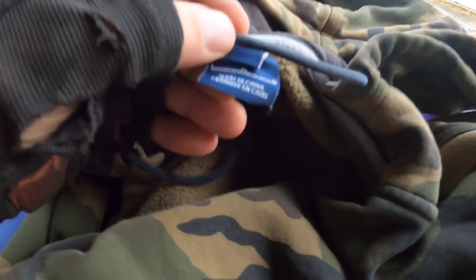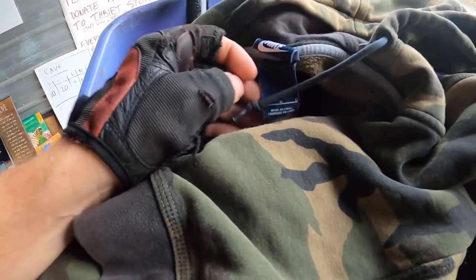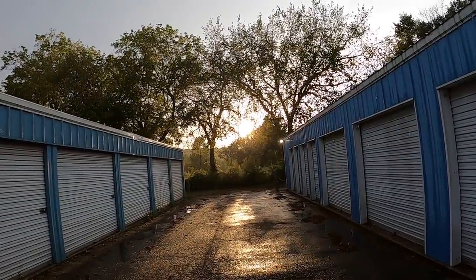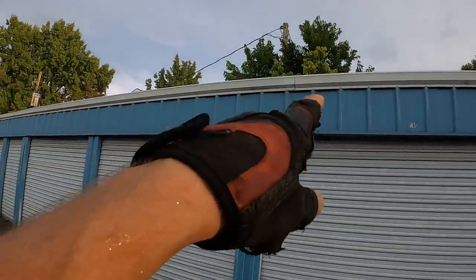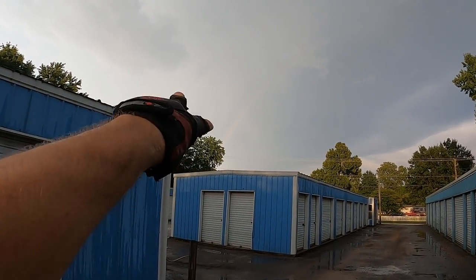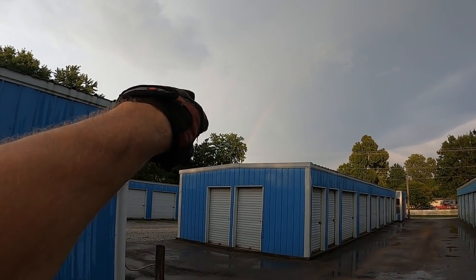Well, look at the sunshine coming out. Look at that. Woo! Oh, hey, you missed. This is the exact location right down the street, a couple blocks, where I saw that rainbow. Look at this rainbow again. Check it out. Double rainbow action. It's super faint. I doubt the GoPro can see it.